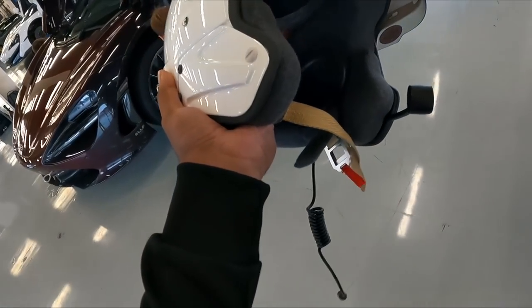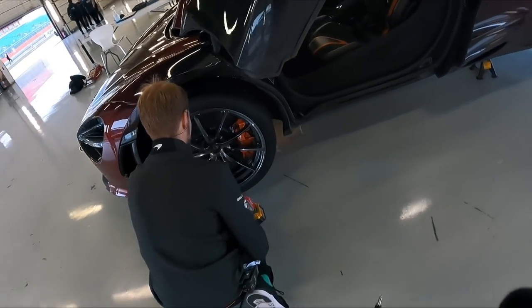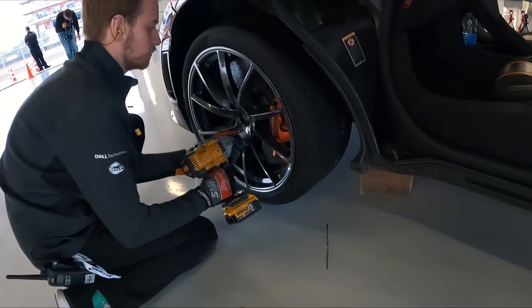Mate, I've been racing for like 22 years. Got my helmet, got my badge, got the Trofeo R's actually going on, brand spanking new. So we've got fresh pads on.